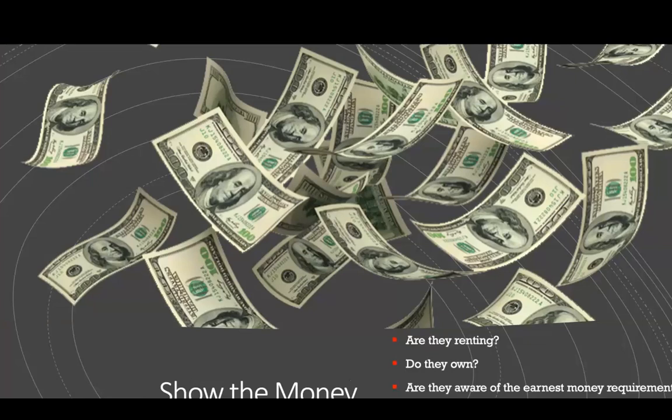Then you get into the money part of the consultation. Are they renting? Do they own? Are they aware of the earnest money requirements? Are they aware of out-of-pocket expenses like inspections? Spend 5 or 10 minutes in your consultation talking about money.